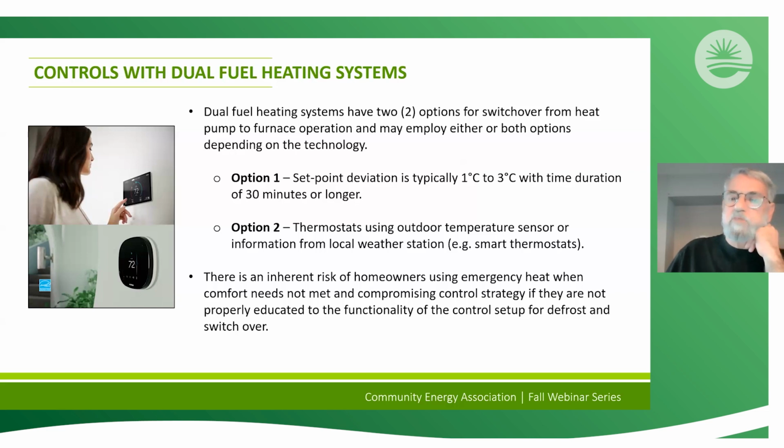Dual fuel heating systems have two options for switchover from the heat pump to the furnace, right? When does your furnace kick on? Now, ideally, that should be automatic. As a homeowner, you don't want to have to know what the outside temperature is, or whether this is the time to switch it over. Is it economically the right time, or is it thermally the right time? Economic balance point, thermal balance point. Really, who cares? What should happen is you just automate it. There's not a system out there that can't be automated.